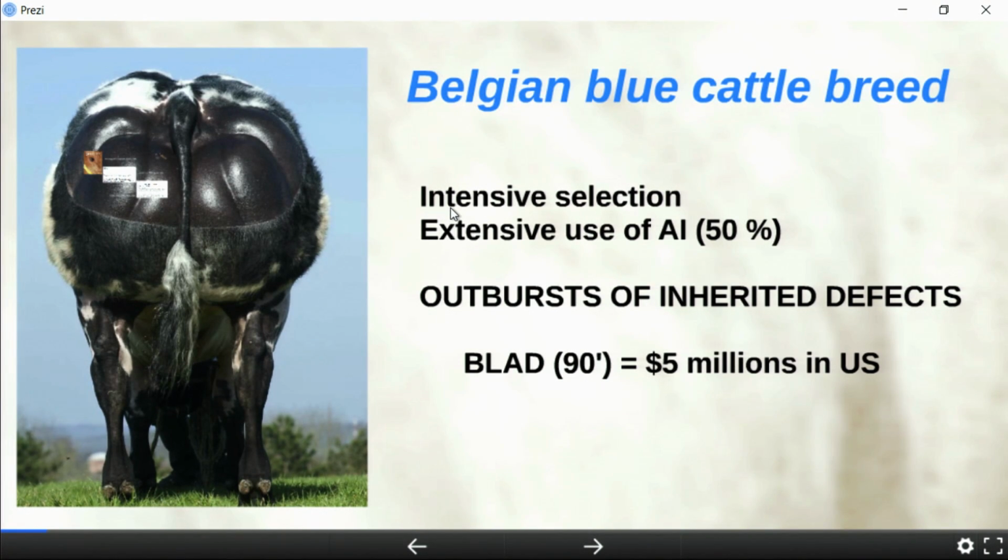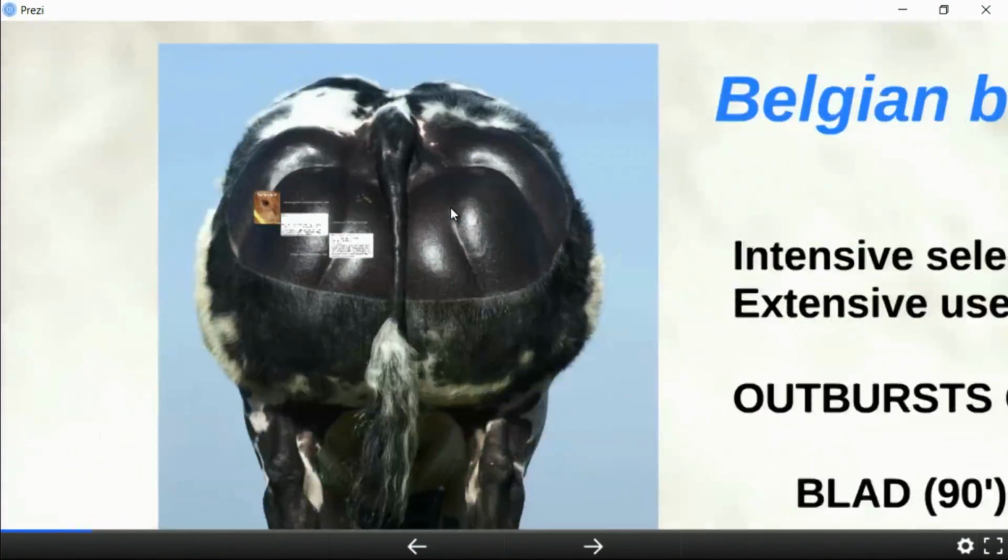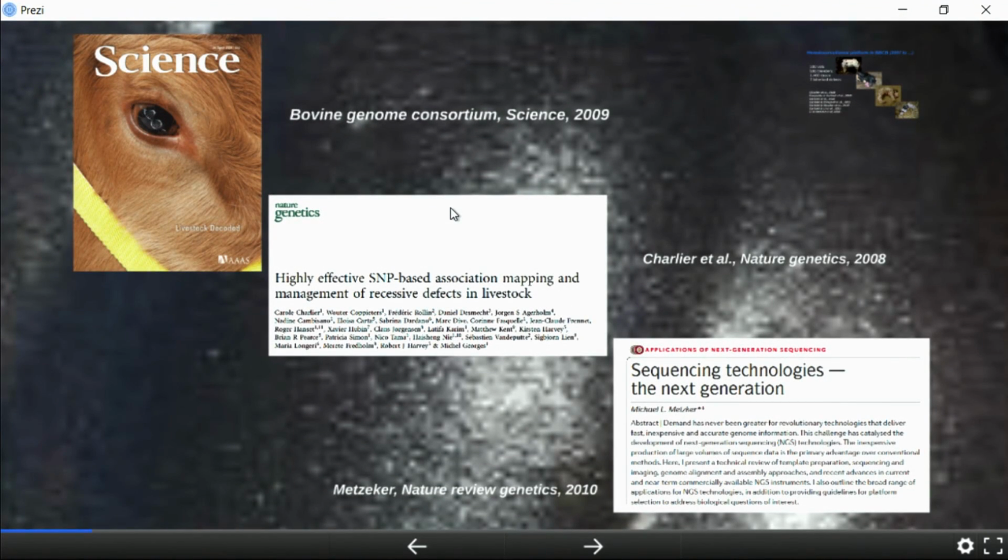For example, in the 90s, a blood defect in the US cost close to $5 million for the dairy industry, so it's very important to try to manage inherited defects in cattle in our practice. During the last decades, we have benefited from new tools and knowledge in the bovine genome: first, the sequencing of the bovine genome in 2009, then the available SNP chips, and also the new high-throughput sequencing and transcriptomic technologies, which facilitate and accelerate the process of determining genetic defects.